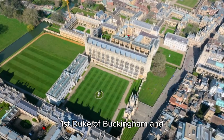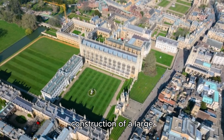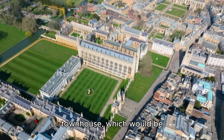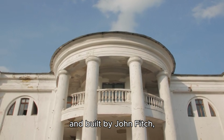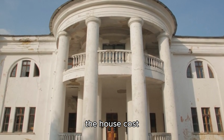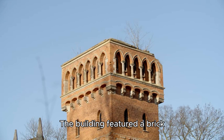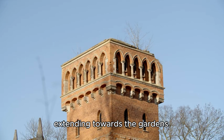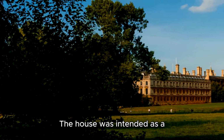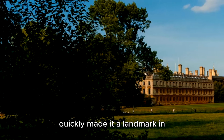In 1703, John Sheffield, the first Duke of Buckingham and Normanby, commissioned the construction of a large townhouse, which would be known as Buckingham House, designed by William Winde and built by John Fitch. The house cost approximately £7,000, a substantial sum at the time. The building featured a brick and stone structure, 3 stories high, with 2 wings extending towards the gardens. The house was intended as a private residence for the Duke, but its location and grandeur quickly made it a landmark in the West End of London.